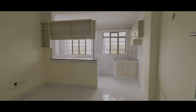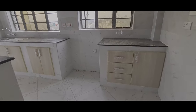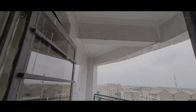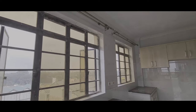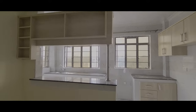Number 8 is this one, the sample number 8. Yeah. So the kitchen area, the kitchen, the living room. That is the living room. We have a very big laundry. We have a very big laundry area. And very many cabinets. And I like the worktop area. We have a worktop here. You have your kitchen, and then you have the counter.